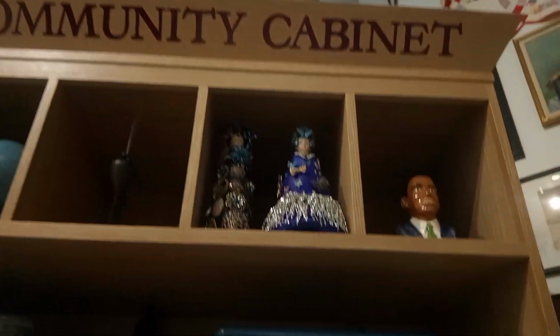Uh-oh, guys. There's more drawers. Okay. Hang on. Community cabinet. Oh my goodness. Look at that. Sealed President of the United States. That's a pack of cigarettes. President's cigarettes from I don't know when. They should have something marking where that came from. Look at that little notepad.